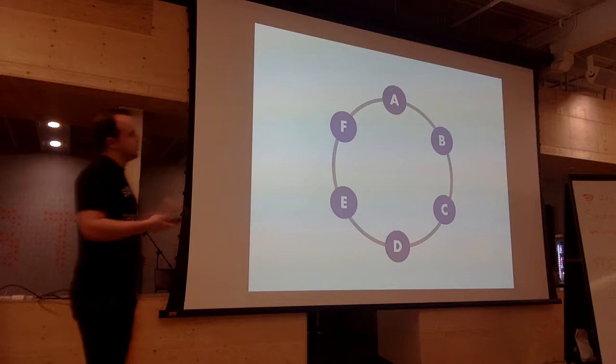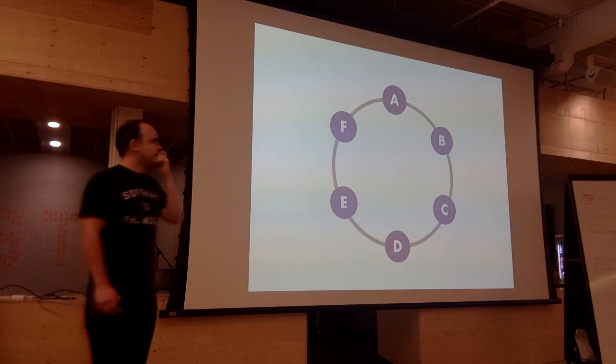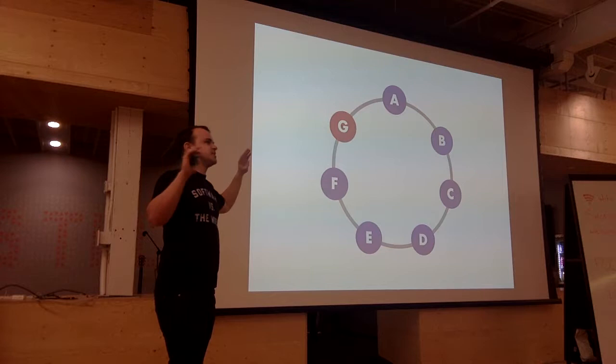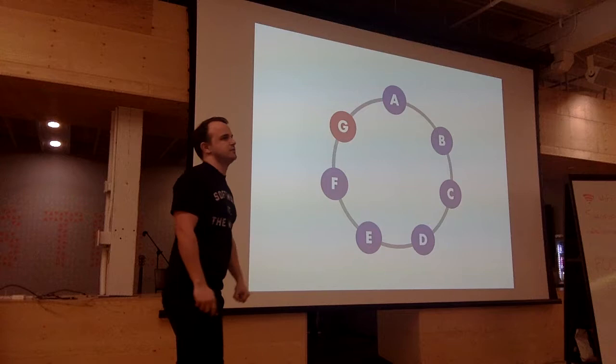Another thing is, this is sort of the diagram that I'll be using. This is kind of what they show in the paper, but basically what they mean is if you add a node G, it doesn't affect the rest of the system, or it doesn't affect nodes that are far away from G when you add it to the system.